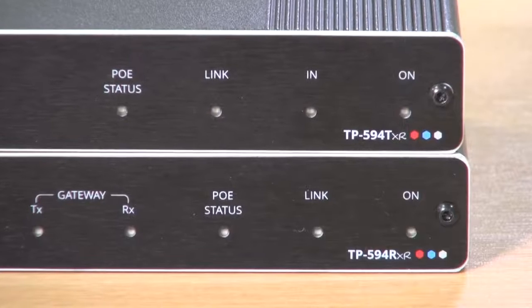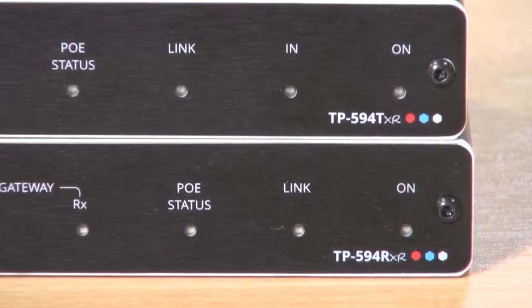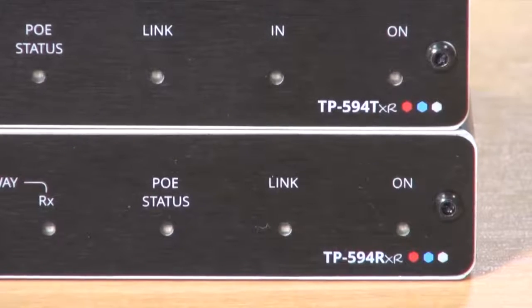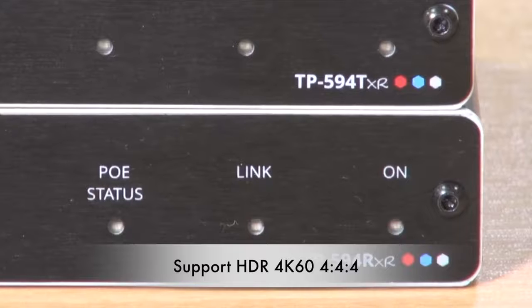Kramer's TP594Txr and TP594Rxr are the most sophisticated HDBaseT transmitter and receiver set that Kramer has so far manufactured. In addition to supporting HDR 4K 60 444, they also support a number of other innovative features, such as audio return channel and built-in IP-driven control. They also support audio embedding and de-embedding, bidirectional IR, bidirectional RS-232, Ethernet, and power over Ethernet.